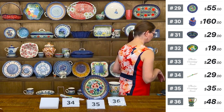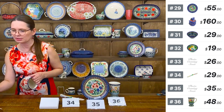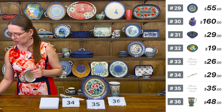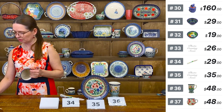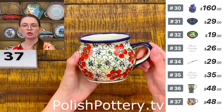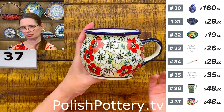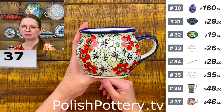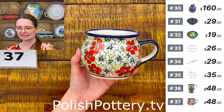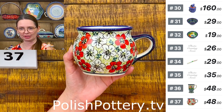Next piece. I like the Zakłady Ceramiczne bubble mugs. They are a little bit shorter than other ceramic bubble mugs from different workshops. So they are shorter, but more chubby. You want to call them chubby? Well, okay, yeah. So they are shorter, but more chubby. That's the choice of words from Bartek.